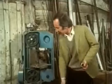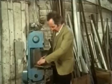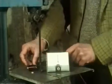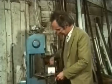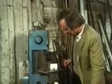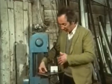Well, now I can use the endless loop of steel of my bandsaw to make the bandsaw into a primitive tape recorder. First, I've got to connect the whole thing up to a battery and a switch. Well, now I can magnetise a few places on the steel strip, or, in other words, record a few magnetic pulses. And now I can see where I've magnetised it on the strip simply by continuing to run. Or, in other words, I'm playing the signal back.